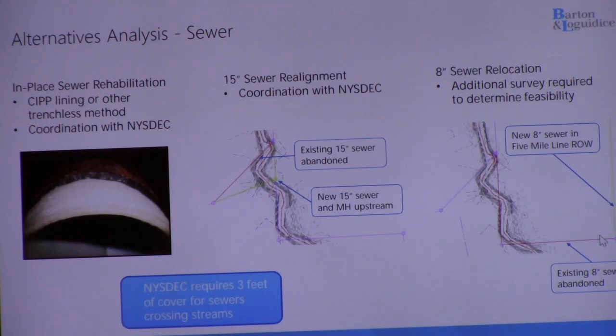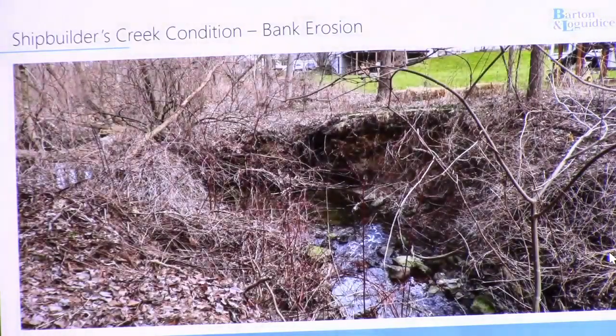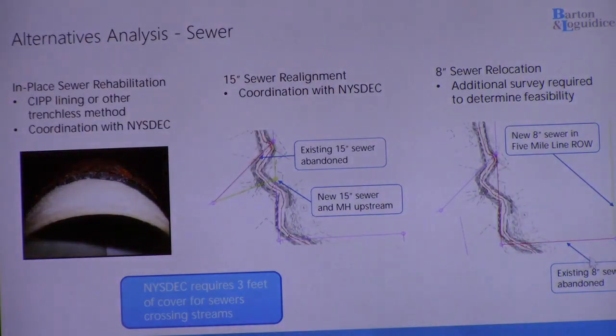And now Darren will get into the stream side of things. Sorry. Actually, a quick question. Sure. So where these pipes cross the creek, they're not supposed to be, am I understanding correctly, they shouldn't be exposed? Correct. So what corrective action are you planning on taking so they're not exposed?